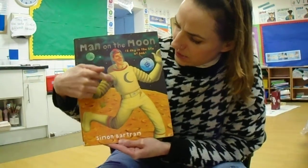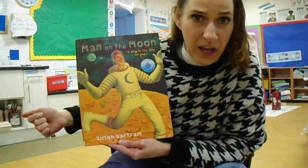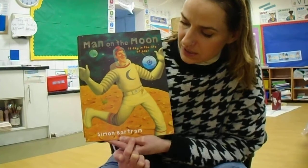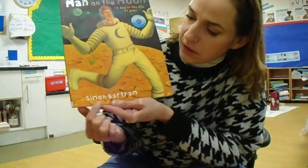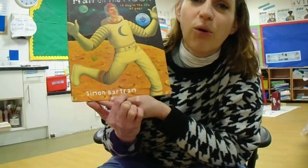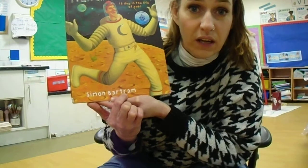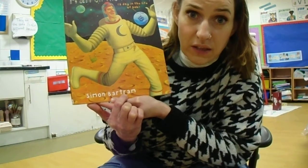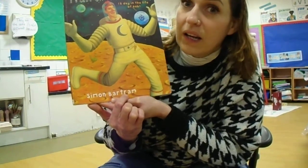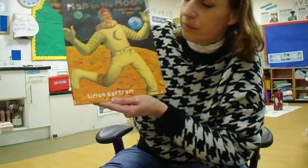Here he is. He's wearing a spacesuit. It reminds me a little bit of Traction Man and all of those special suits that he wore. And right down at the bottom you can see there's a name. Simon Bartram. Simon Bartram is... that's right, he's the author of Man on the Moon. And I think he's also the illustrator. So that means that not only did he write the story, but he's drawn all of these beautiful pictures as well. So, eyes looking, ears listening, let's have a look at the first part of our new book.